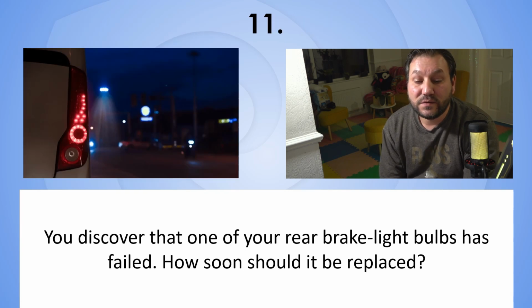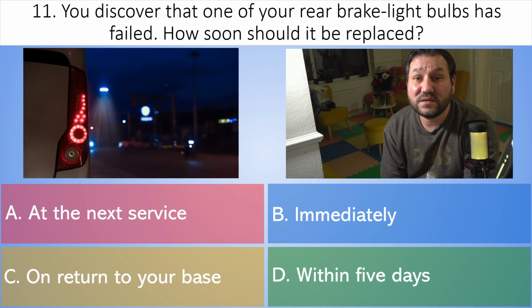11. You discover that one of your rear brake light bulbs has failed. How soon should it be replaced? A. At the next service. B. Immediately. C. On return to your base. Or D. Within 5 days.